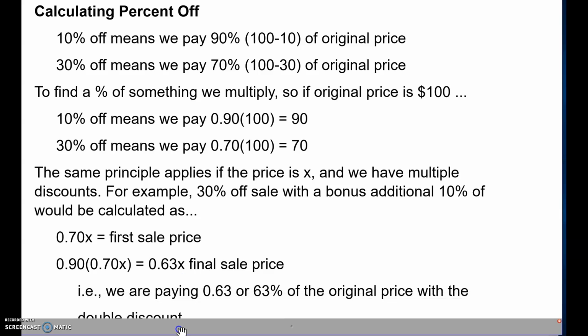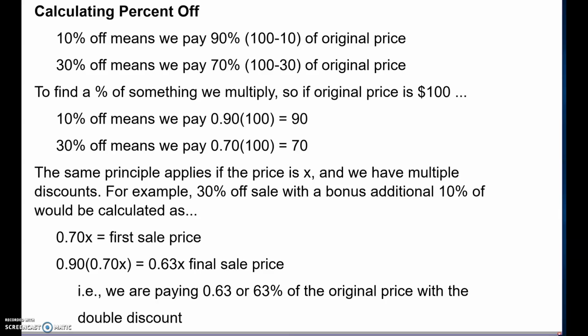Well, if I reinterpret it, it means I'm paying 0.63, in other words, 63% of the original price with that double discount. The interesting thing is that you really can't add up the percentages. So a 30% off plus an additional 10 does not mean 40% off. Indeed, it actually only means 37% off. Hope that helps.